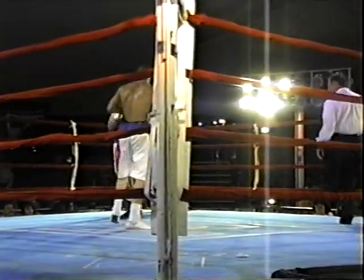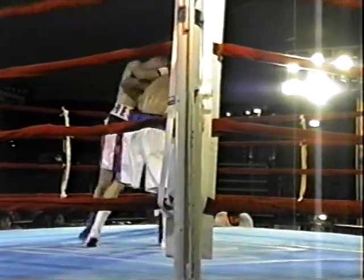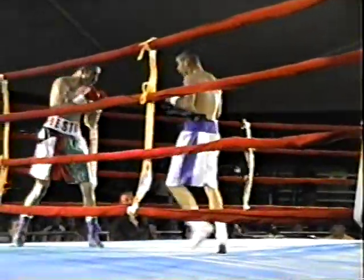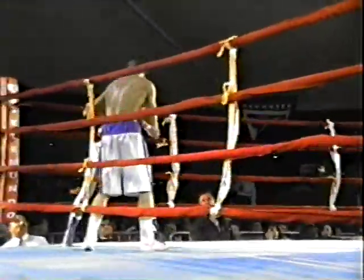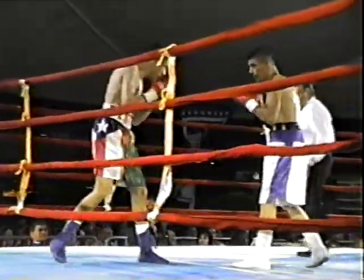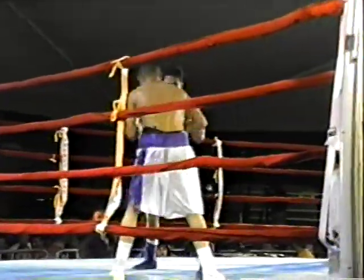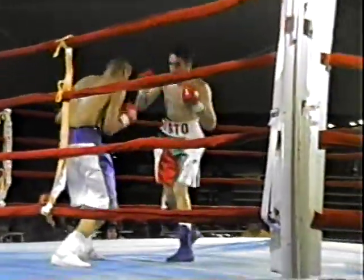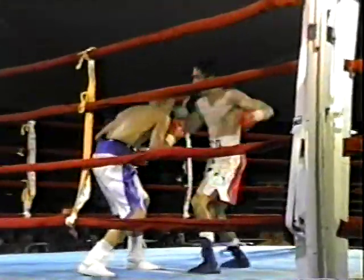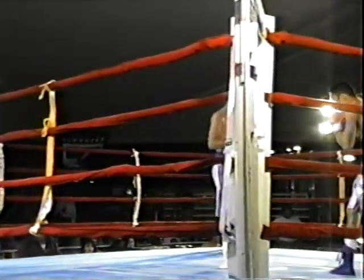Now Jeffrey Resto jumping in again, working with that left hand. Holguin letting this round slip away by just not being active enough. Now he comes out firing, and he gets caught with a right hand. Jeff Resto now with a jab, right hand. And he misses with a couple of shots, just coming over the head of Saul Holguin.